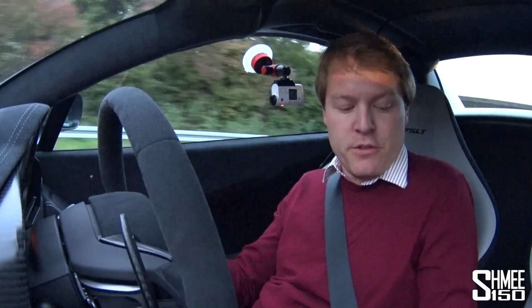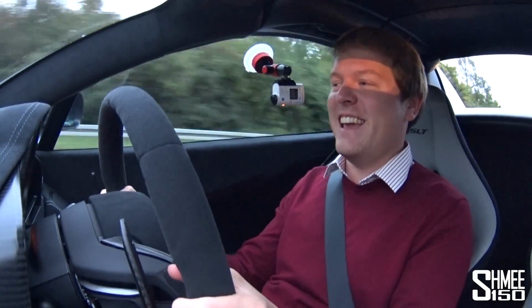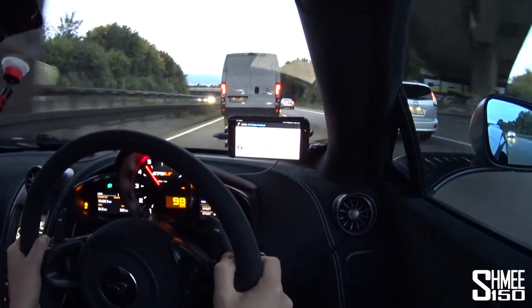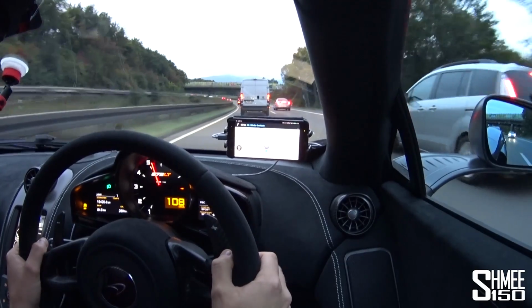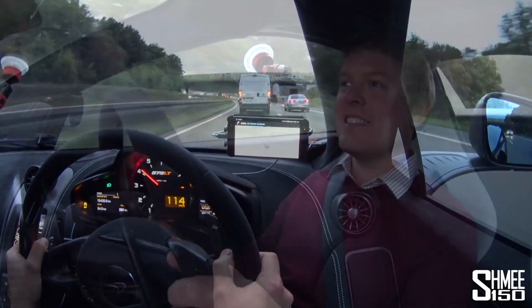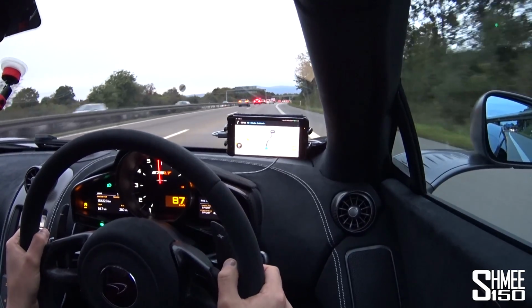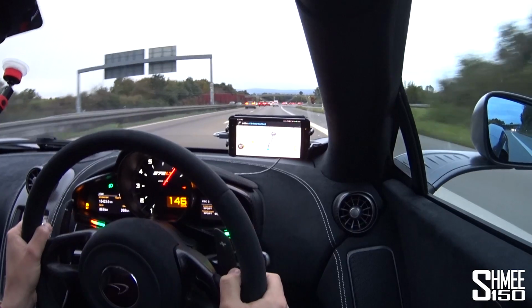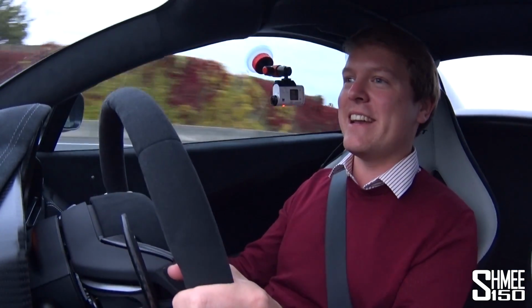However, I can put the rear window down and then do this, which just sounds brilliant. Here we go then, everyone's favourite de-restricted signs, although, like I say, busy road today, nonetheless. The feeling is just mega in here.